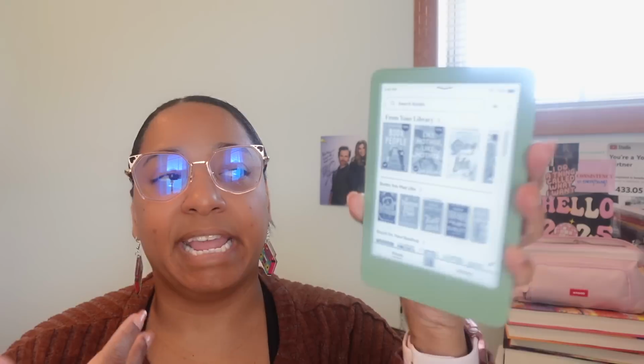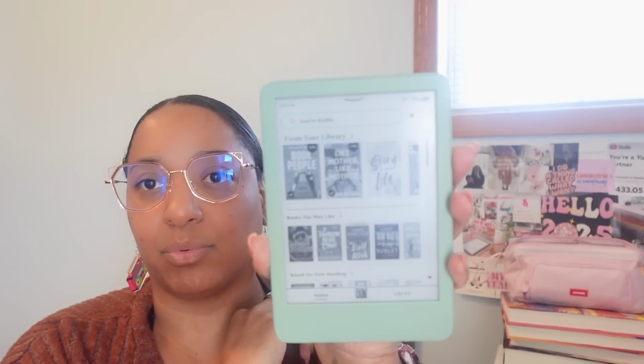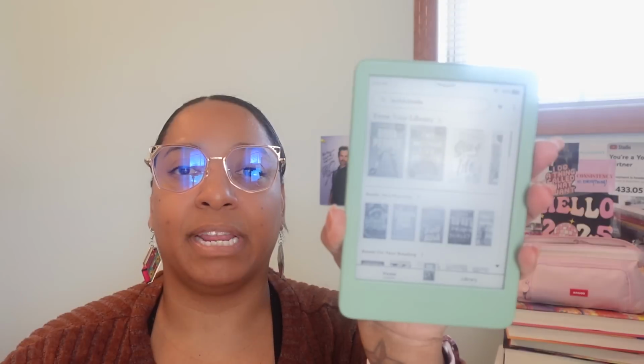I personally don't use a warm light. I don't like the orangey tint of the warm light, so I don't use it. If I'm in bed and I'm reading, I just turn down the brightness and it gets pretty dark, so you don't need to worry about it bothering somebody if you're sleeping in the same room or if you're just hurting your eyes before bed.